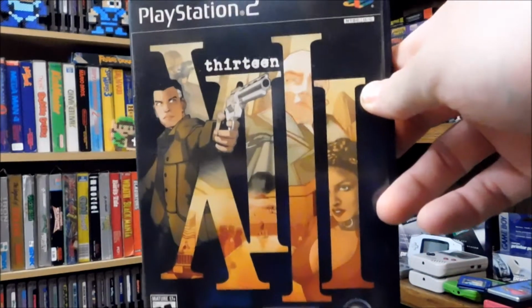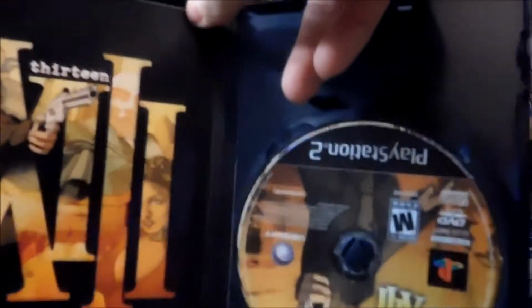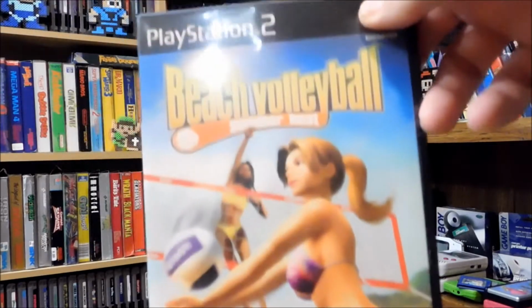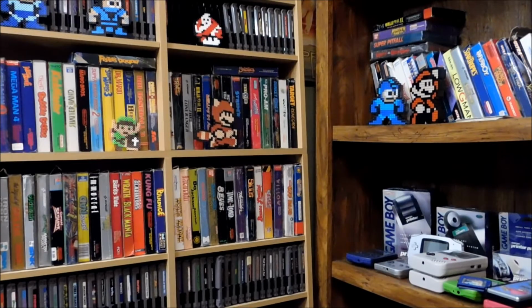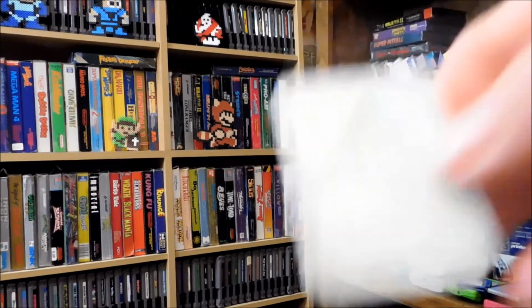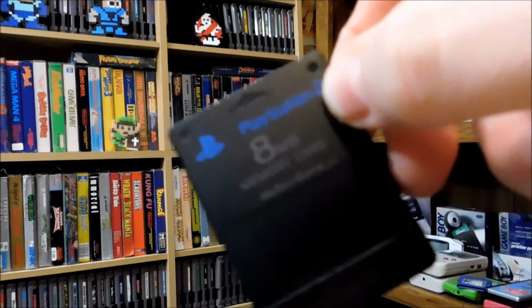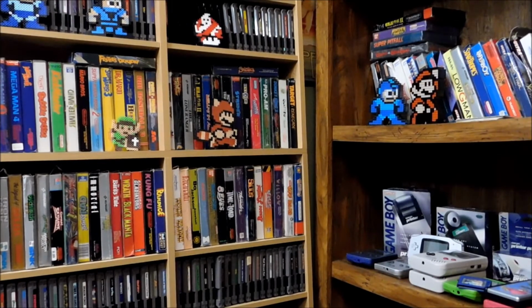Got the game 13. I don't have that one. It's a Ubisoft title. Got a beach volleyball game, Summer Heat. Looks like one of them Xbox games they used to make all the time. And last for PlayStation 2, we got TimeSplitters, which is a good one. It's also complete. I think all the PlayStation 2 games were complete. It did come with 2 memory cards, one for PlayStation 1 and one for the PlayStation 2. Remember that? 8 megabytes. 8 megabytes isn't nothing no more.